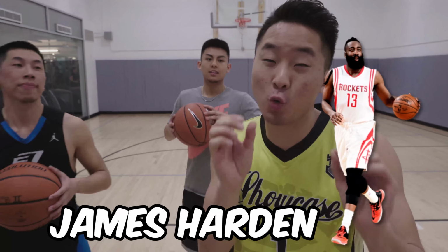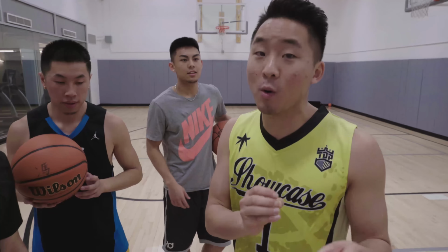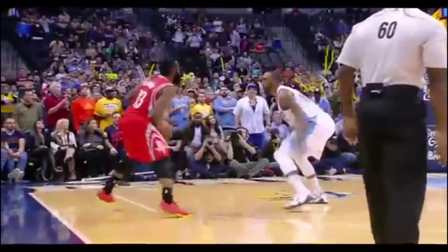All right, this next move we got coming up is James Harden's twinkle toe step back. James Harden's game is super unique looking, and there's something about this step back where if you're not used to seeing it, it kind of looks like a travel, but he is only taking two steps. How James Harden likes to do this is that he'll do about two setup crosses, and then he'll hop into a sidestep.